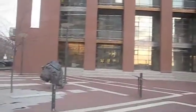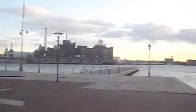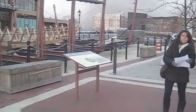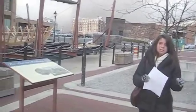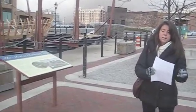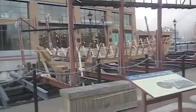We finally made it to the Frederick Douglass and Isaac Myers Maritime Park. As you can see, here's the museum where we'll go in afterwards to look at some of the galleries. Here you can see part of the Green Railroad that's still intact. Here is where, in Fells Point, Frederick Douglass was a slave in the early 1800s, and he worked for his owner as a ship caulker.